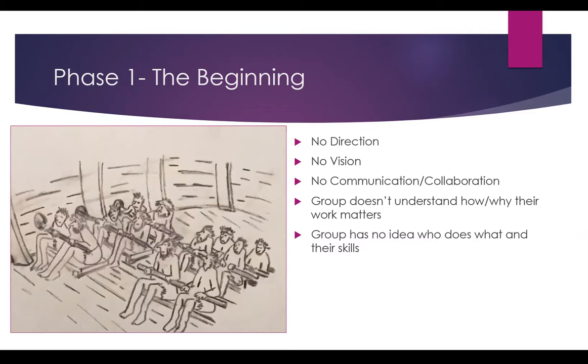So phase one, really, the team's coming together. Maybe it's the first time they're working together. They really don't understand each other's personalities or, let's say, peccadilloes, right? And they don't understand the overall direction of where that project is going or how the team relates to the project. The vision of the project or company hasn't really been explained to them on where we're trying to go as a team or an organization.